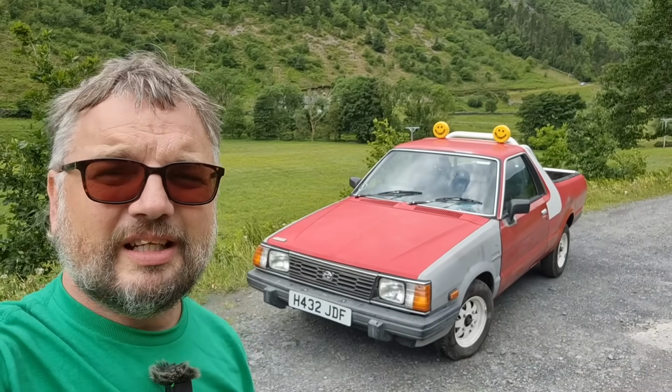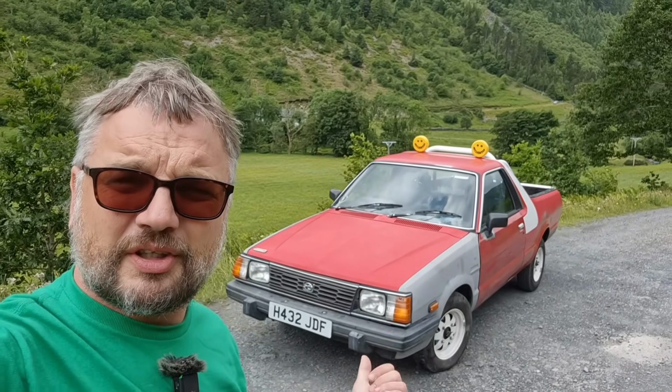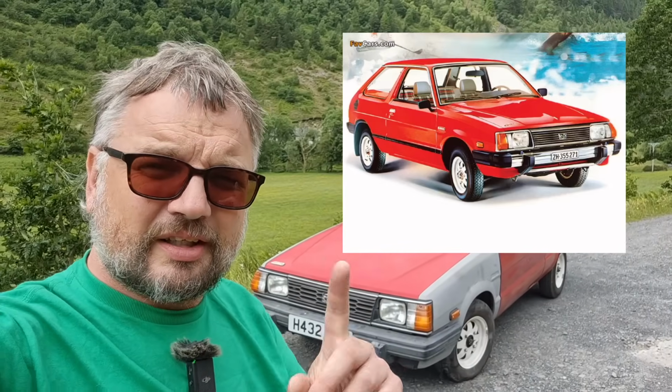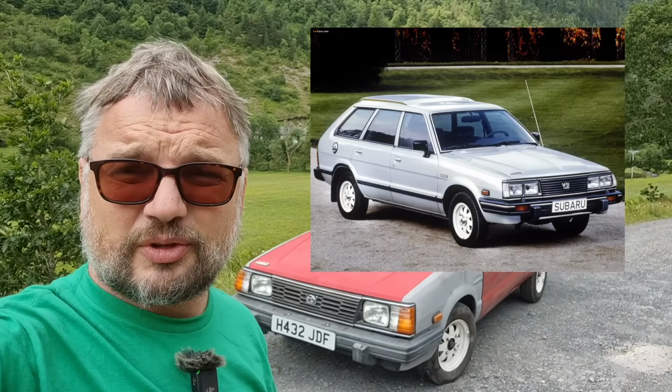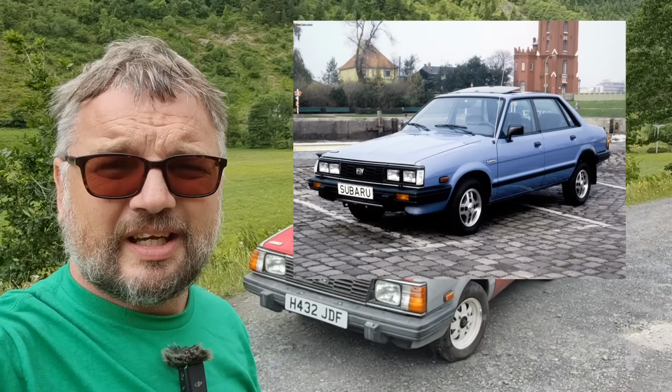It's based on the Leone, which is the Subaru saloon range. This is the third generation Leone, also available as a hatchback, very rare. I know of at least one in this country. An estate, can't remember the last time I saw one of those, and a four-door saloon, which I think I have seen at Japan Classic Sunday in the Netherlands.